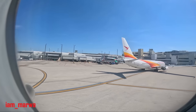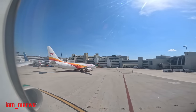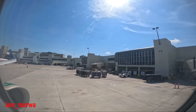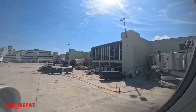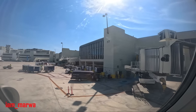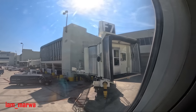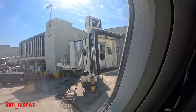Wow, we were so close with this Surinamer. Okay. Just touched ground. She's gonna operate it.